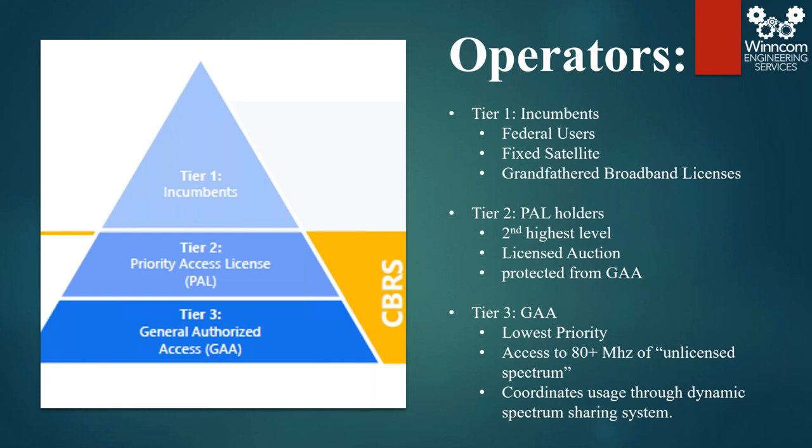You have your tier one users, which are incumbent operators. This includes the federal users like the FCC, government, the Navy, Federal Relocation Services, Aeronautical Radio Navigation Services, fixed satellite services. They are a few of the FCC users. And you also have the old NN licensees. They are also considered a tier one.